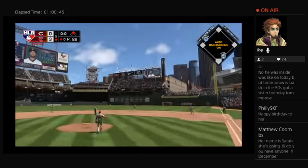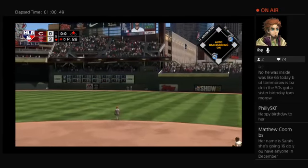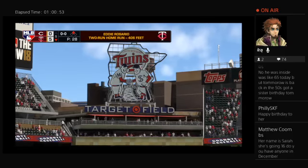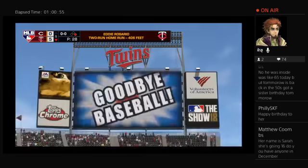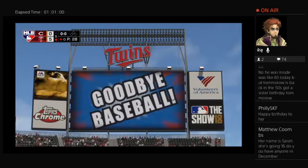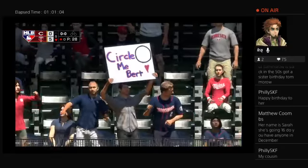High and deep to right center. Winker ranging back. Still ranging back. Gone all the way into the upper deck. So it's a 2-run shot to right center, and the Twins have extended their lead to 5-0.